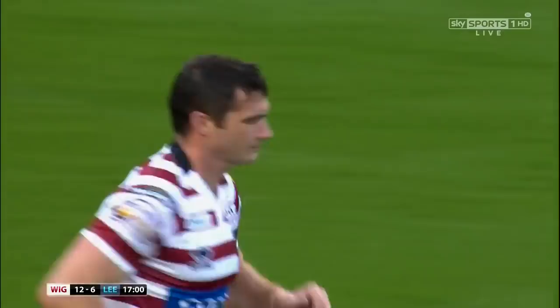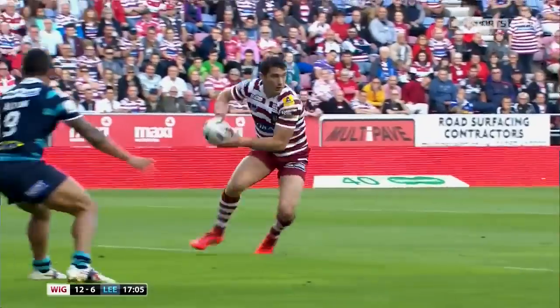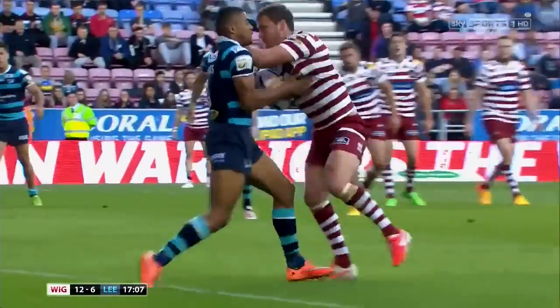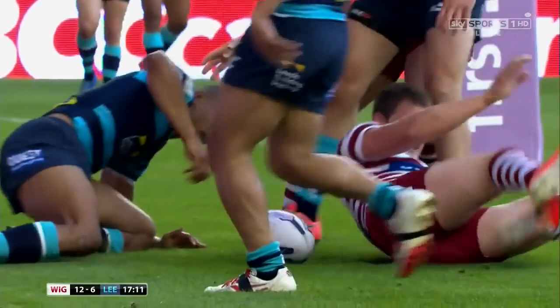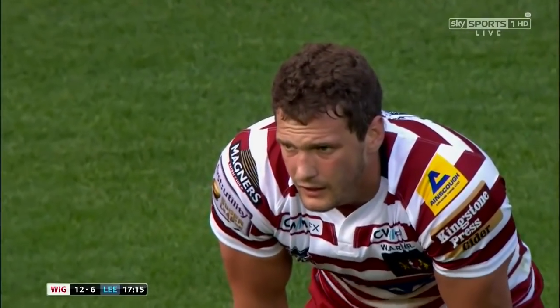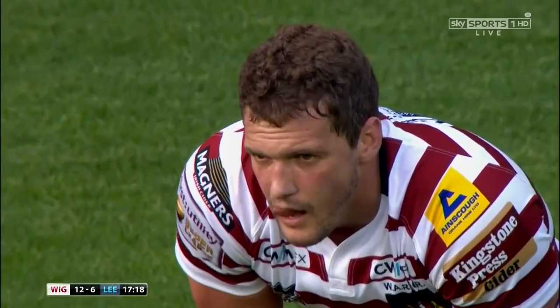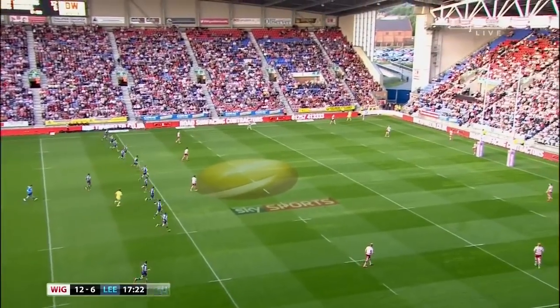Wigan lead 12-6. And it's the same play that we saw last week. John Wells highlighted it in his pre-match build-up. A break from Michael McIlaurin last week allowed Matty Smith to put a kick in for a Joe Burgess. Sorry, help me out, a Don Manfredi try on that occasion. Now it was a Sean O'Loughlin try. Crucial try for the skipper, but it was Michael McIlaurin's break that put that Leeds Rhinos defence on the back foot. It's a repeat of last week.